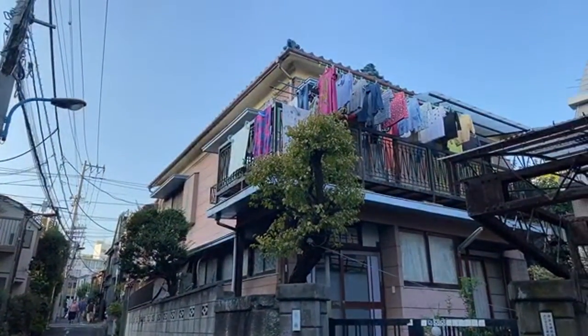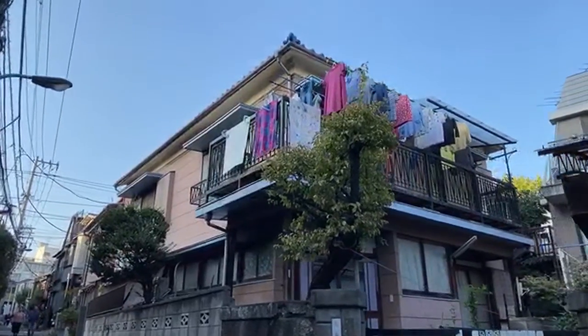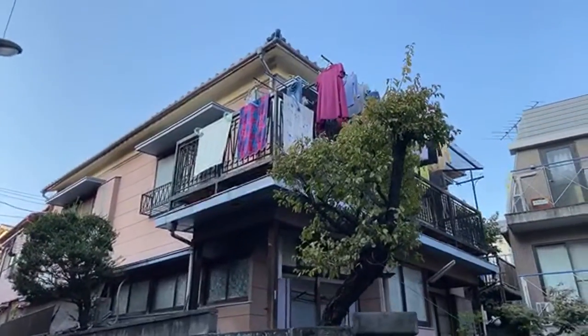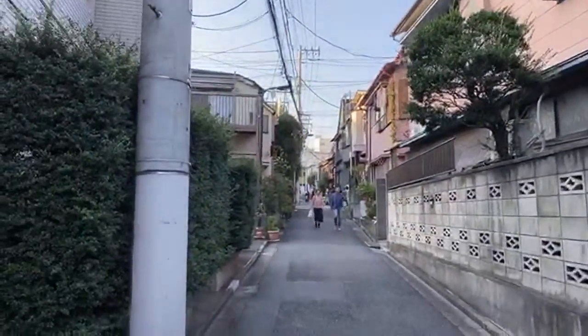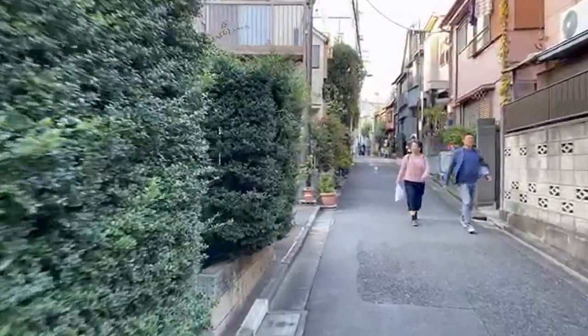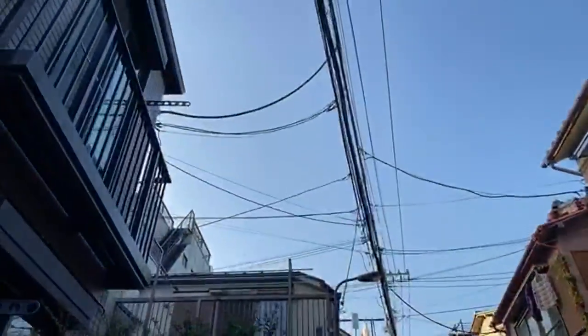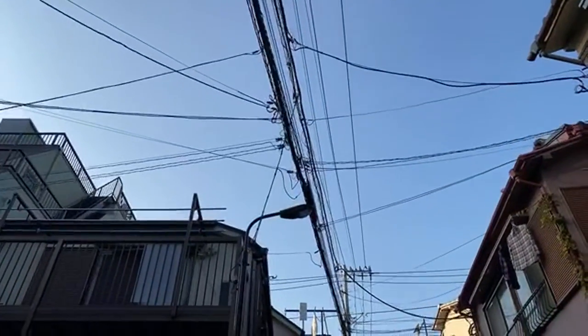Look at that. This is one of the reasons why you walk around and get lost. Just get away from everything the guidebook tells you. Just start walking down streets and get lost. It's pretty neat to see everyday life in Japan on this side of the street. Above you can see all of the power lines. They don't put anything underground in Japan.